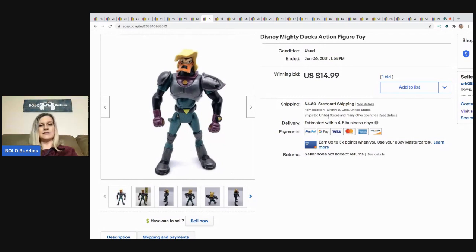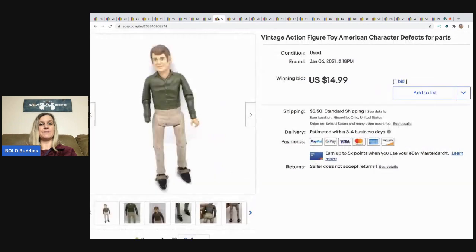There weren't a whole lot listed on eBay comparables, so I went ahead and started the auction at $14.99, hoping I'd get like a bidding war, but I didn't. But I did get one bid and I'm very happy with that. Probably had like 10 cents in it and it sold for $14.99, buyer paid shipping.